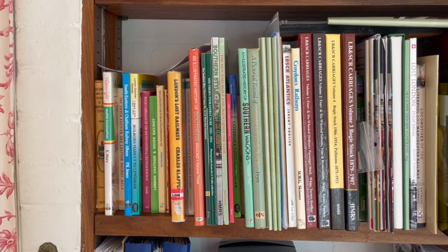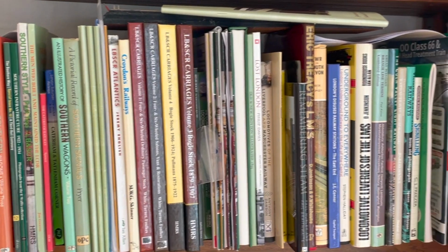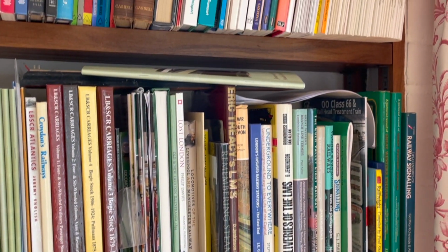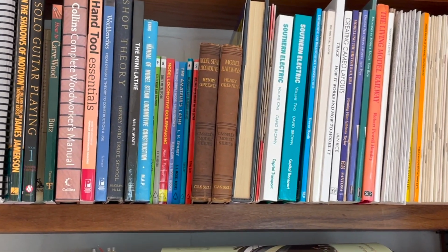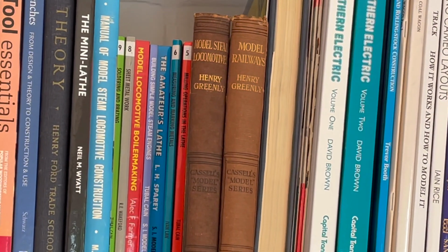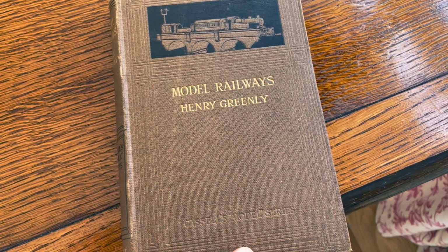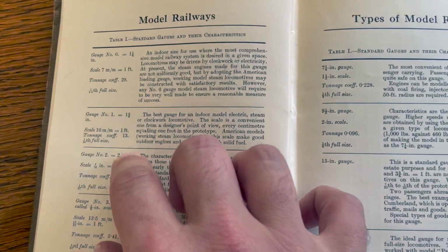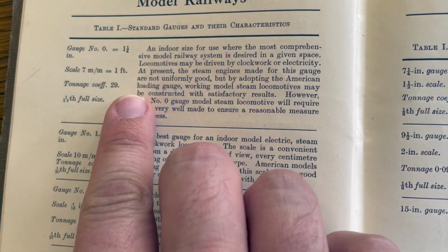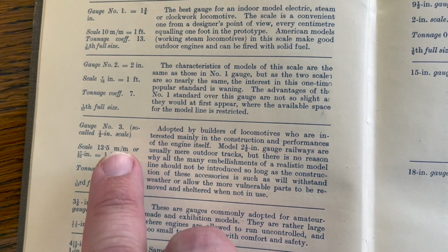I've always been one to rely on old books. I'm sure there's something here that's got to be useful. Aha. Let's see what they thought about model railways in 1924. Ah, now this could be interesting.